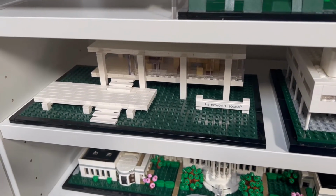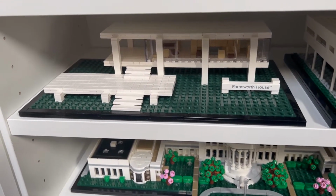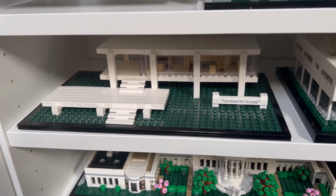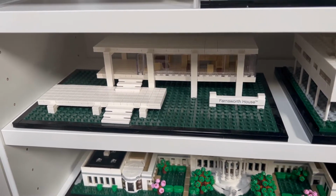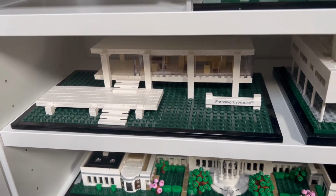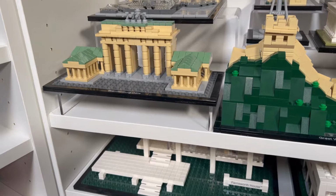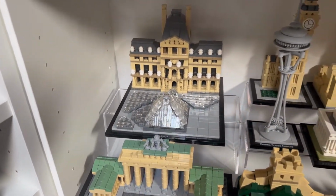Ooh, exciting. I love the Farnsworth House. It's one of my favorite architecture sets, actually. It's very simple, and I've always kind of wanted to live in the Farnsworth House. But I would need to buy curtains because, I don't know, glass houses, walking around in your underwear, probably not a great thing. You've got the Brandenburg Gate, okay? And then, of course, the Louvre in Paris.